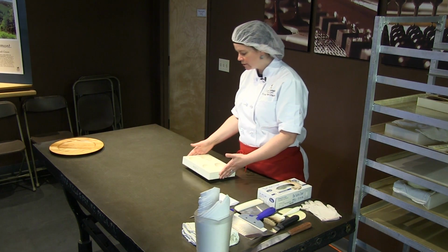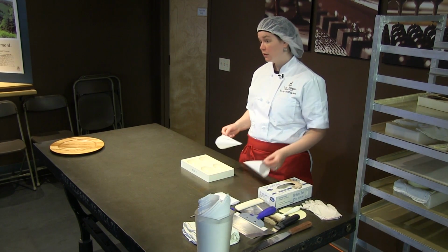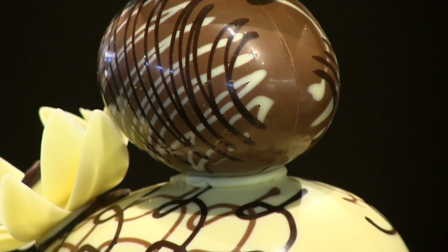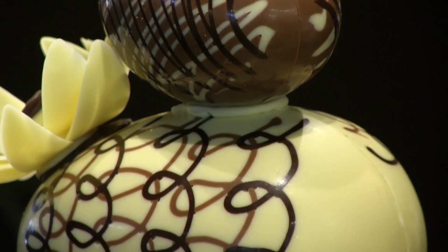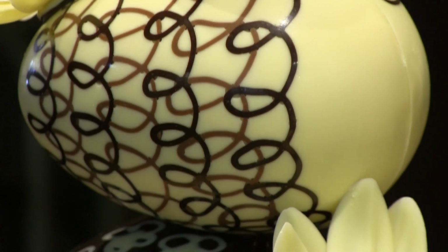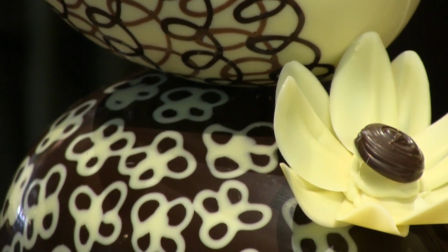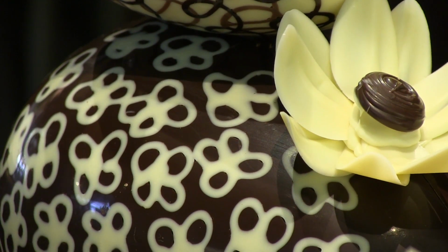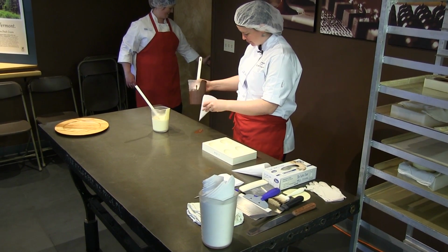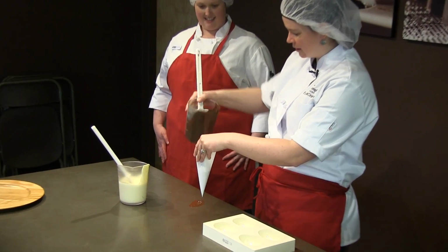So whenever you decorate a mold, you actually want to decorate it first instead of doing it afterwards. And what's cool about decorating your mold first is that the decoration is going to appear flat on the outside of the mold. So it's not going to be raised. It's going to be blended in nicely with the eggs. This never gets old. Oops, the fact that I have as much chocolate as I need.